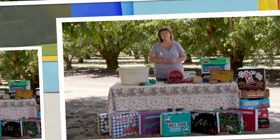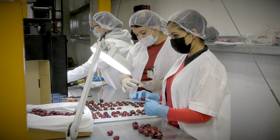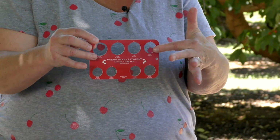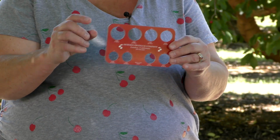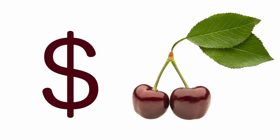The reason the size of the cherry matters is because our customers like different sized cherries. The larger ones go to our export market and for gourmet restaurants and high-end grocery stores. The ones over here tend to go to the regular grocery store that your mom and dad shop at. These smaller ones are for street vendors, farmers markets, and juicing. Each is a different price.